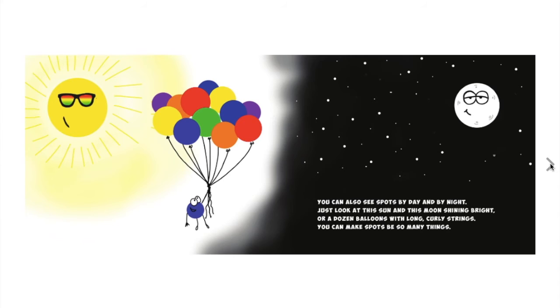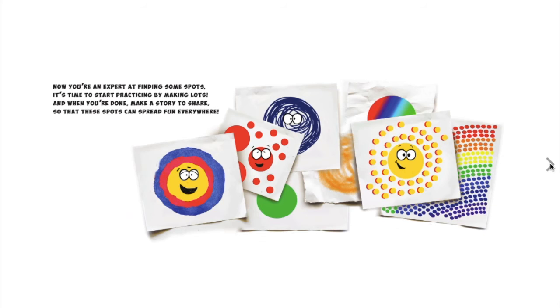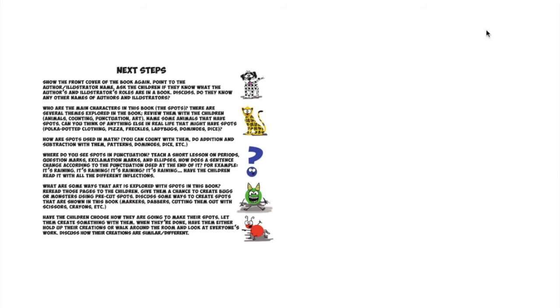You can also see spots by day and by night. Just look at this sun and this moon shining bright. Or a dozen balloons with long curly strings. You can make spots be so many things. Now you're an expert at finding some spots. It's time to start practicing by making lots. And when you're done, make a story to share so that these spots can spread fun everywhere. The end.